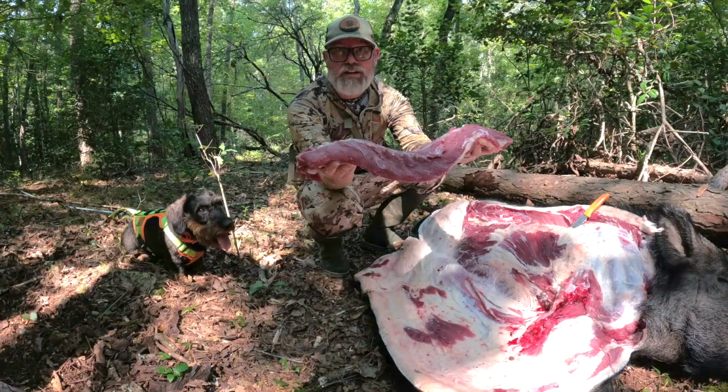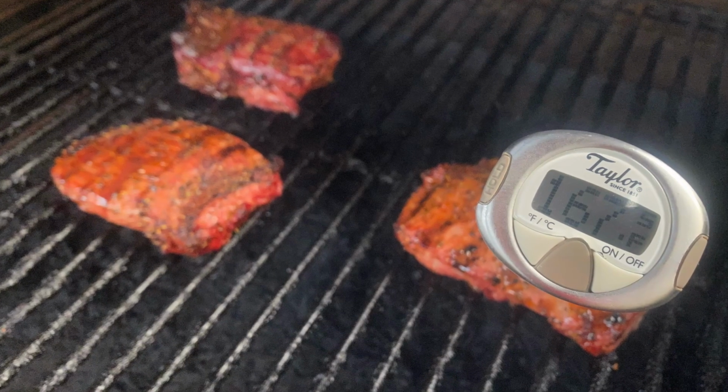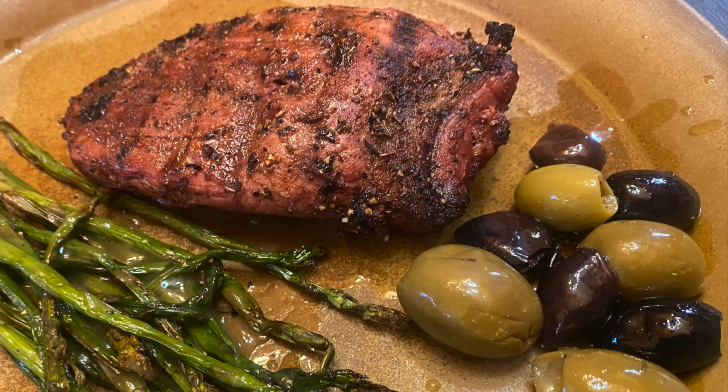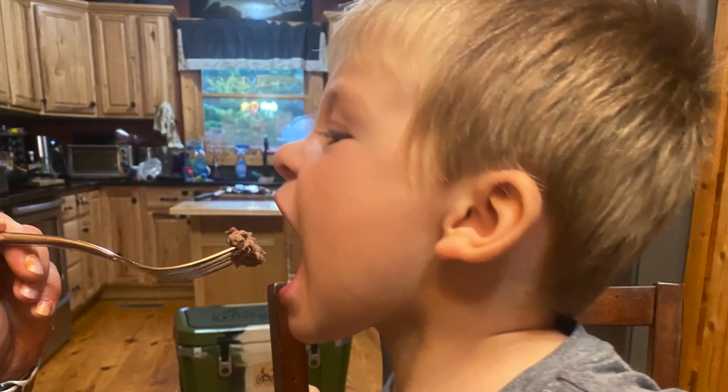For those wondering if we eat wild boar, the answer is a resounding yes. We love it. You want to cook it thoroughly, but it's delicious. And Barrett likes to chomp on it too.